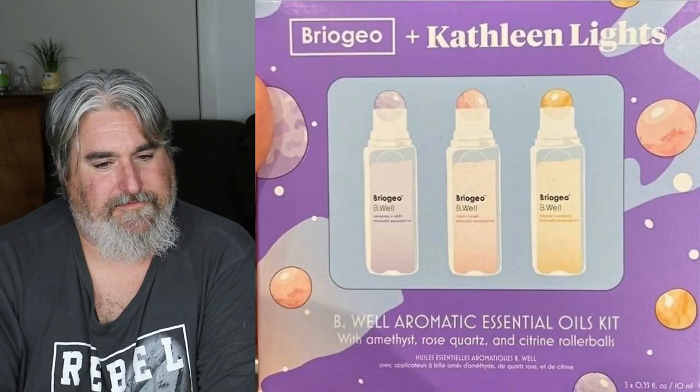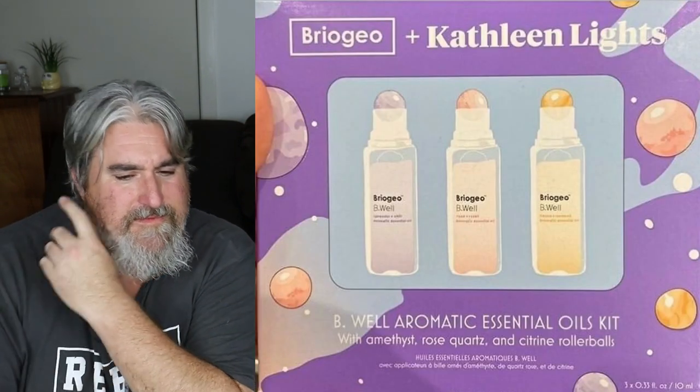That is good stuff. So the next number that we are pulling is number 39, which is the Kathleen Lights Essential Oils. Oh, it's through Briogeo. So Kathleen Lights has collaborated with Briogeo and have brought out essential oils in roller.